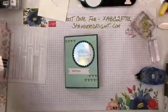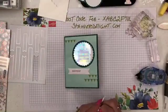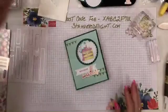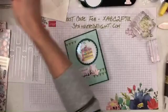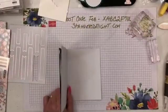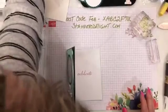Now I'm going to bring in my little guys again. Pop out the wishes. I love these. Peel that off. Birthday wishes. And then again from the matching happy birthday to you, I'm going to use the Celebrate. Ta-da! Now I'm going to bring in my little cake.